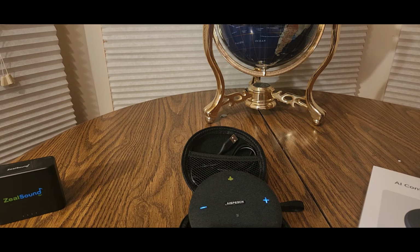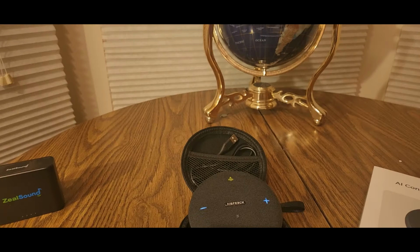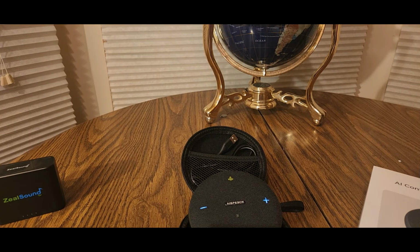But yeah, Notta. It works great with the speaker, as you heard it going through it. But it could do a lot of things with it. I mean, it's just only the beginning with this stuff. So definitely check it out.